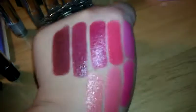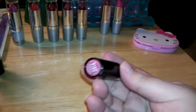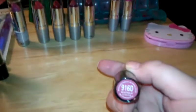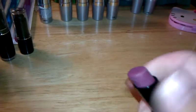So they're all nice lipsticks, but then the other lipstick that they carry is my favorite, which is the Wet n Wild Mega Last lipsticks, and these are all matte formulations. And this one's 916D. This is actually Raven Raisin. It's sad how I remember all these names, right? It's a really pretty purple, plummy color, and I'm going to swatch it just so you can see the difference.